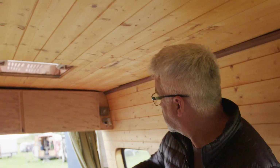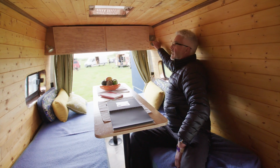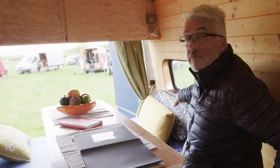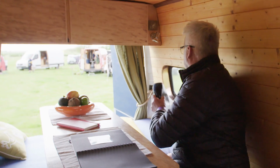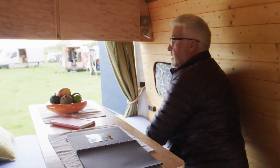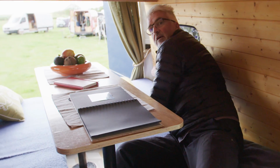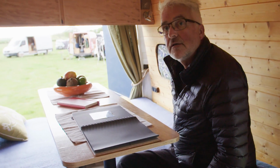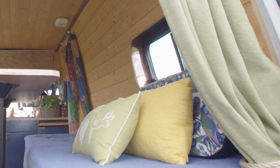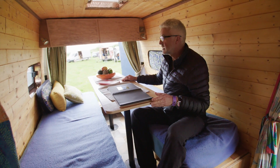So we've got lights, we've got the spots here at the back and at the front, and these fit in perfectly into the window. And this is what I was saying here, your USB points back here if you're working at the desk here. So the seating area, we've got a nice big space, so you could have a dinner party. You can get 6-7 people in here nice and easily.